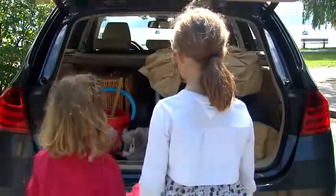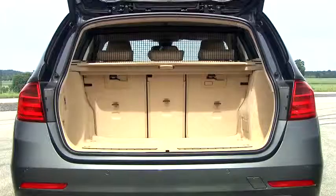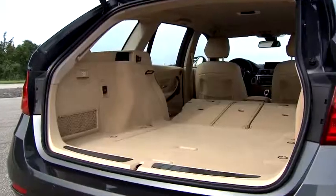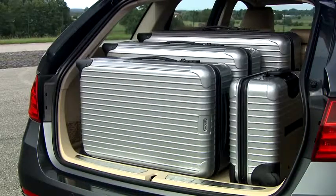With 495 liters, the load compartment has grown by 35 liters in capacity. The rear seat bench can be divided 40-20-40 into 3 parts. With seats folded, the capacity of the load space can be nearly tripled.